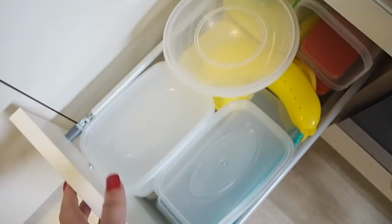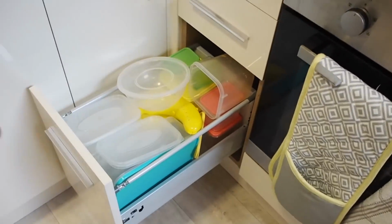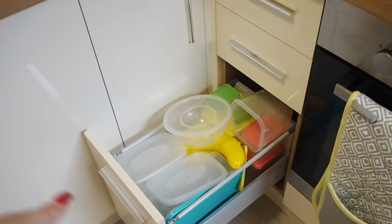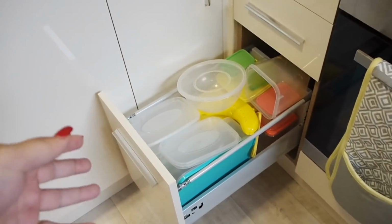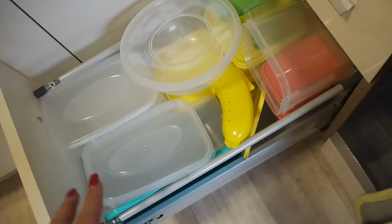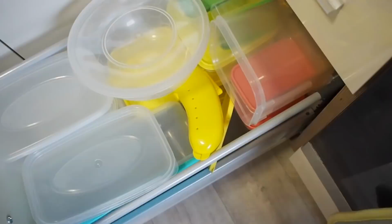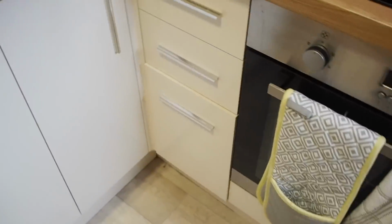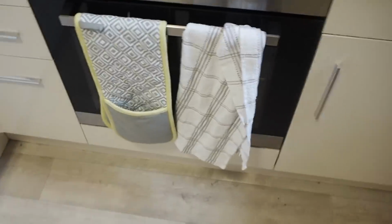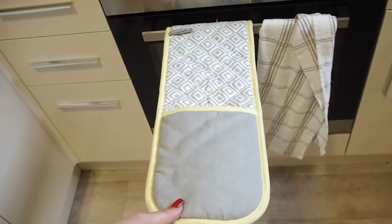Then down here we have our Tupperware drawer, which is probably a waste of space, let's be honest, but we all had a lot of Tupperware that we brought for when we cook, like we bulk cook meals, or we've eaten half a meal and want to save it for the next day for lunch or whatever. We've got lots of different microwavable pots and Tupperware. Definitely a waste of space. And we've got our oven that we've got here, fab. Got some of these oven gloves I think we got from B&M, I want to say.